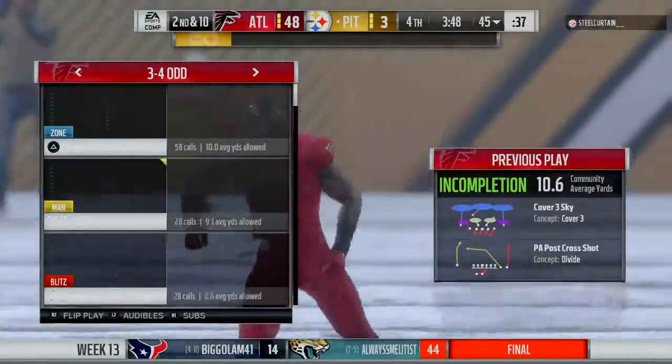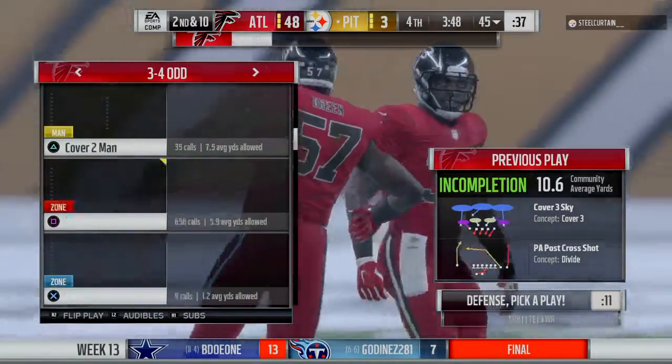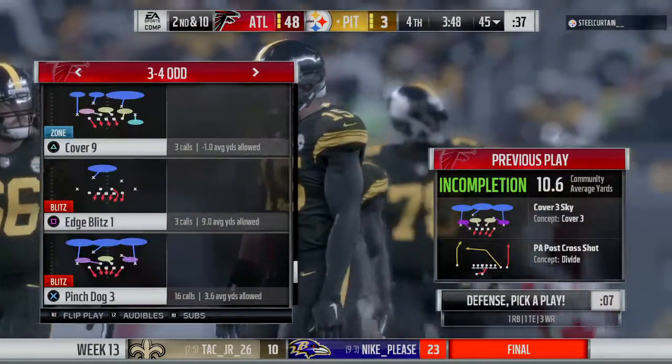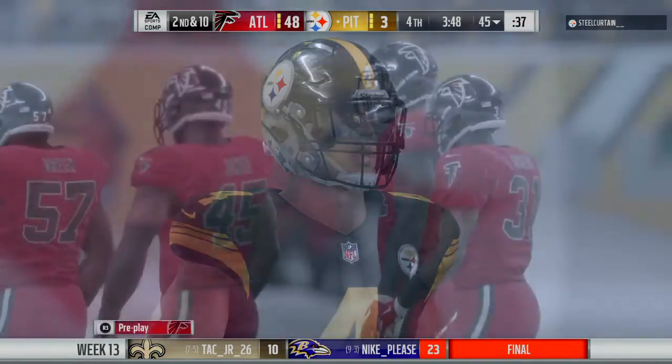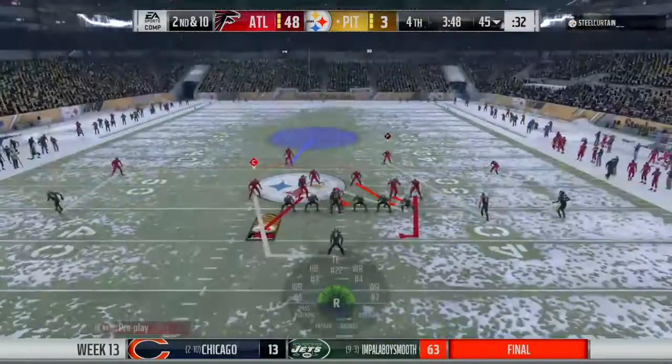Another wayward pass. You know, things started out poorly in this game, and to be frank, they just really haven't gotten much better. And all that does is embolden a secondary. They feel good about what's going on, and they just play better and better. Unable to connect on the first down pass play. Now it's second down.